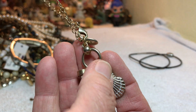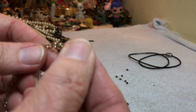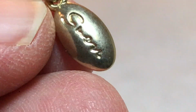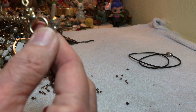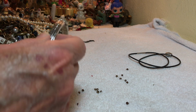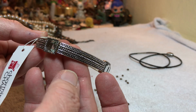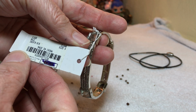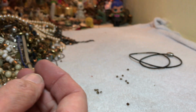More of a sea theme again with whoever this is. I can't ever read this cursive. I don't know. $3. It has like a shell. Charming Charlie, nice. How much was this? Size S. Price is not on there. $3.